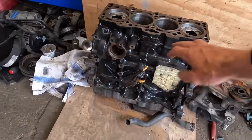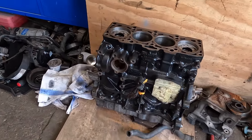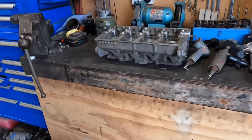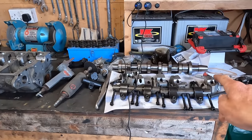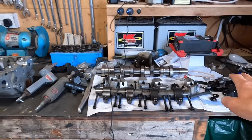Cleaned all that off, and then we've got some black on it just to tidy it up because we want it to look relatively pretty. I have done the block mod on it already. We've also got the head strip down. Camshaft from one of the engines was new. We got new buckets as well to go with it because that's a common issue.